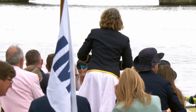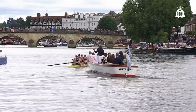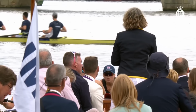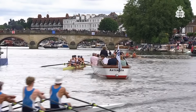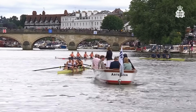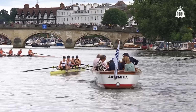It's not easy to lodge an appeal when you're exhausted, is it? When you're as breathless as that, but eloquently put. And you can absolutely hear that they're suggesting that the steering of the Dutch made a difference for them and the way their boat was able to move. Let's see what the umpire decision is.